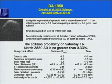It was serendipitously rediscovered as it passed within a 20th of an astronomical unit of the Earth in 2001, yes, 2001. And when they do the orbit, they say the collision probability on Saturday, the 16th of March, 2880, is no greater than 1/3%. Okay?